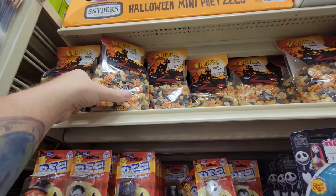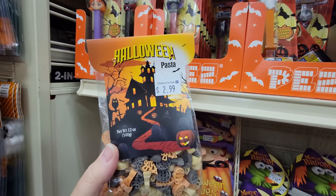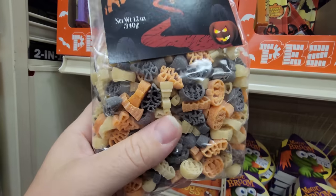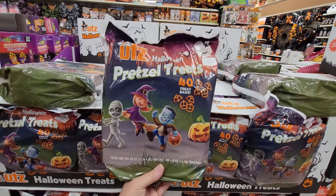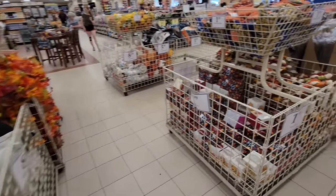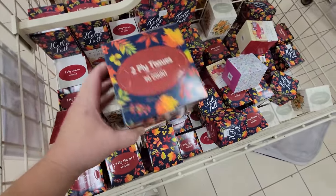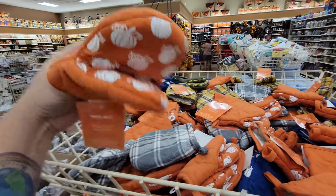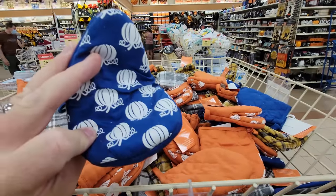Oh, you guys remember when we just saw these in another store? I think it was like, I don't know, Michael's or something, Halloween pasta, and it's shaped like pumpkins and bats and witches. Halloween trick-or-treat pretzel treats bags. All right, guys, I think that is pretty much it. I mean, there's a lot of stuff around here like this, like fall tissues. That's cool. Oven mitts for fall. Look, there's pumpkins on that one. What's this blue one? Oh, just more pumpkins.